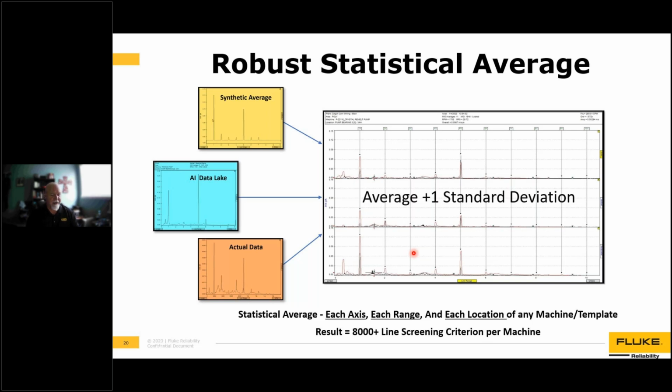So the software is going to use the synthetic average no matter what, if we don't have historical averages. Once we apply an actual average from the machine data itself, then it negates that synthetic average. And then we will continue to add averages until we get a minimum of 6 or more averages. Now, obviously, there's a point of diminishing return. We don't just keep adding averages, because there comes a point where adding an average doesn't do any more good.